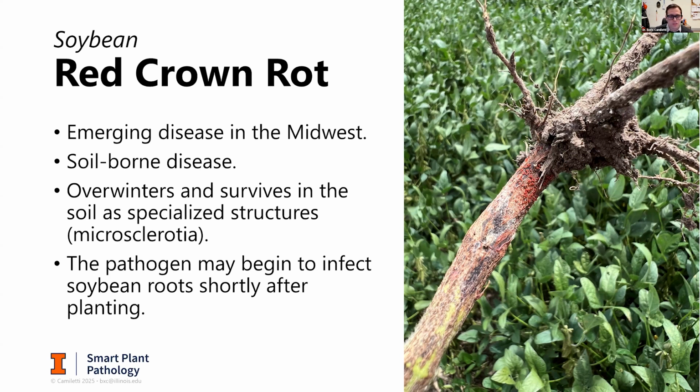So this is a disease that is a soil-borne disease. It will overwinter and survive in specialized structures that are called microsclerotia, that are just the spores that are all together forming structures that will remain in the soil and will infect the soybeans the following seasons. So this is a pathogen that will infect the roots right after planting, but has the ability to infect the roots throughout the cycle. Although those infections occurring at the very beginning of the season seems to be the most important ones.